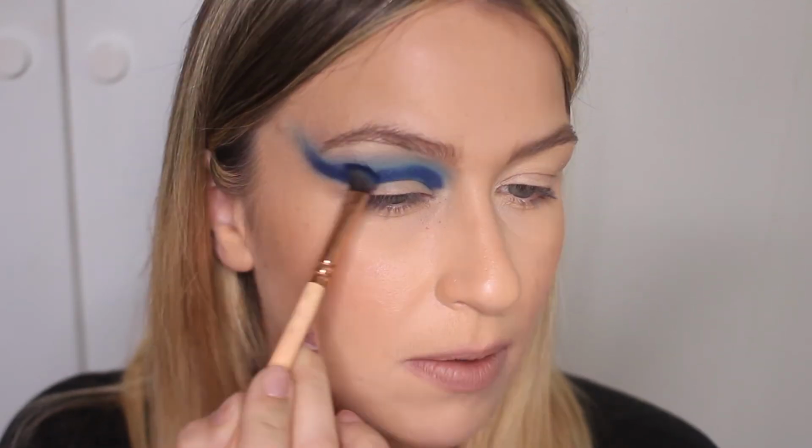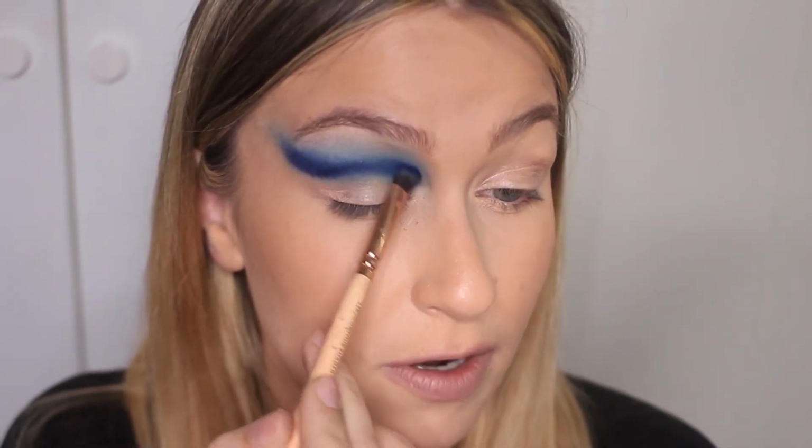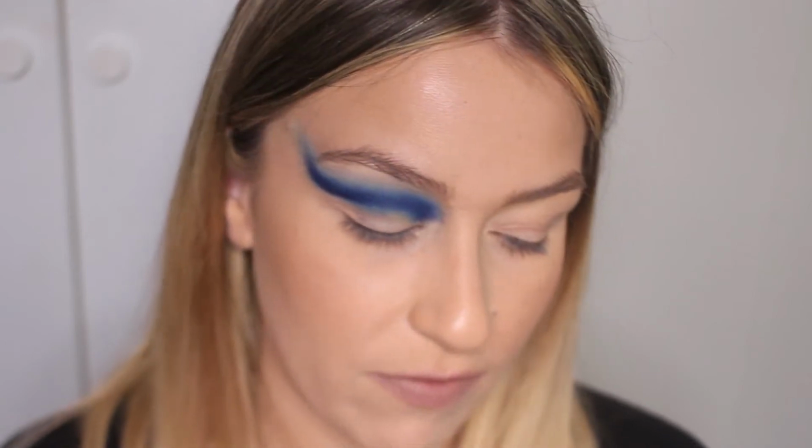I'm gonna start blending it with this brush, and I'm gonna clean everything up later, so it might look a complete mess until the very end. Probably. Okay, I really like that shade, so pigmented and true to color. This one is definitely true to color.